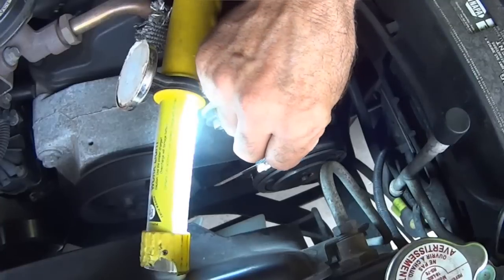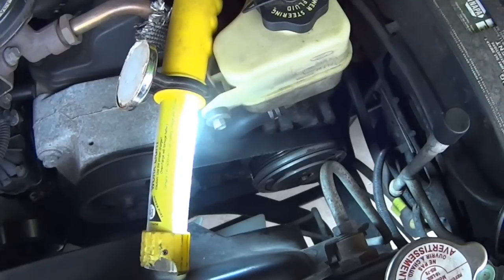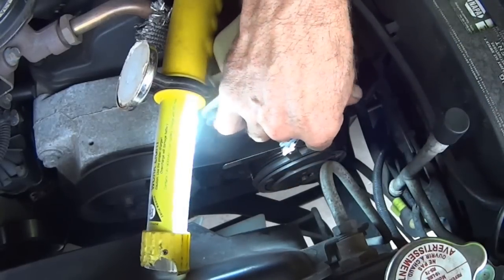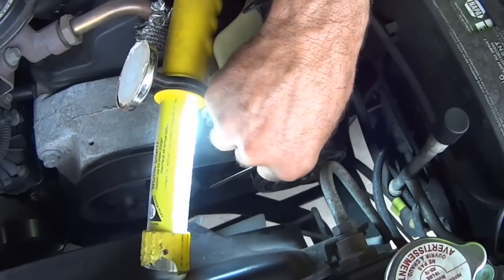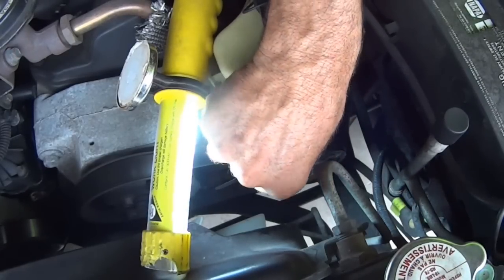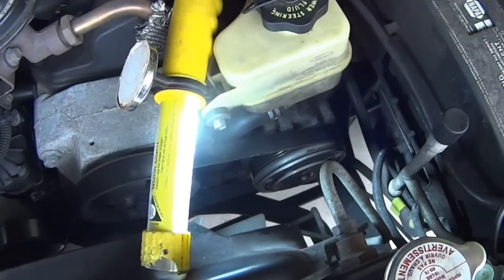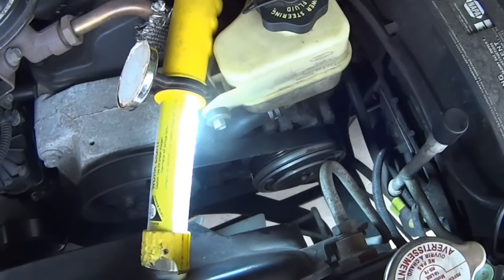So let's try it. Oops. Slides in. Slides in with ease. Too much ease. So the gap's too big. See that? So when the gap is too big, like I said, it's not going to hold it. Also, you get dirt and grime and grease in there, and it's not a strong enough magnet.